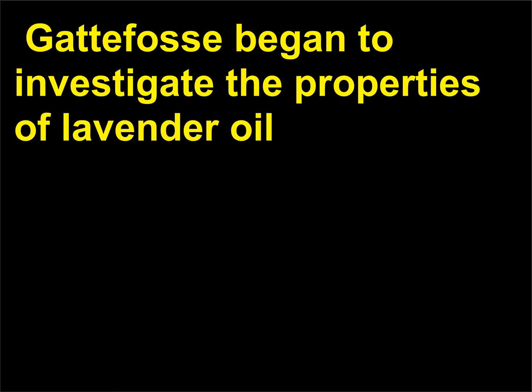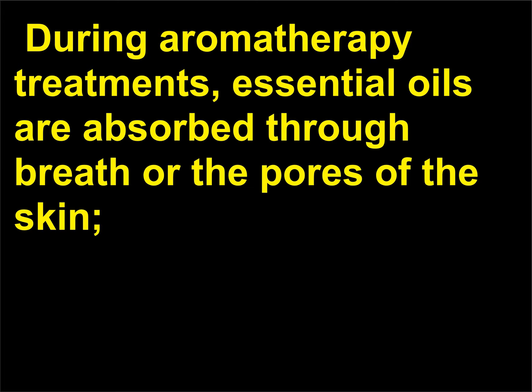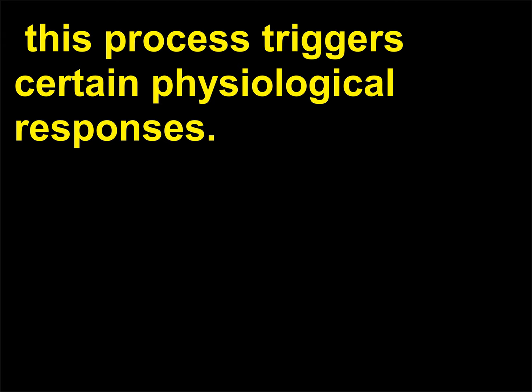Gattefossé began to investigate the properties of lavender oil and other essential oils and published a book on plant extracts. During aromatherapy treatments, essential oils are absorbed through breath or the pores of the skin. This process triggers certain physiological responses.